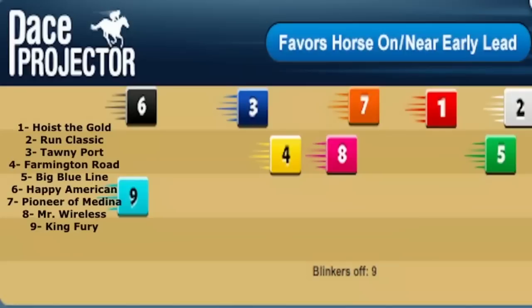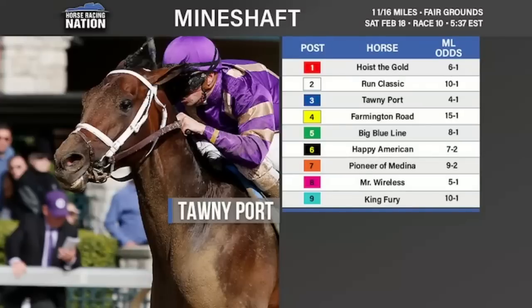The other horse close to the lead here is a little baffling to me because he's a rallier, but he's been sprinting. His name is Hoist the Gold. Hoist the Gold has proven to be a good sprinter when he closes. Now he's going 2 turns in this mile 16th Mineshaft against what we're calling a pretty good Grade 3 field. A lot of respect there on the morning line at 6-1, but I don't know if I'm buying it for a horse who I already know likes to rally in sprints. Yeah, I agree. I guess that morning line is a reflection of the 3rd place finish that he had in the Malibu out in California. But again, you're talking about a sprint race and now going long from the barn of Dallas Stewart.